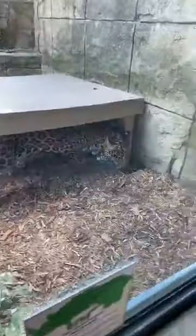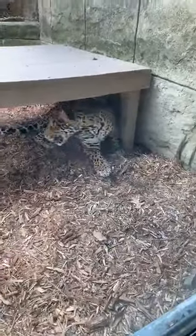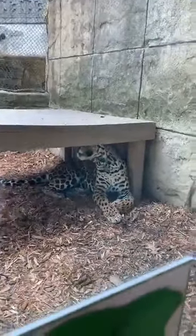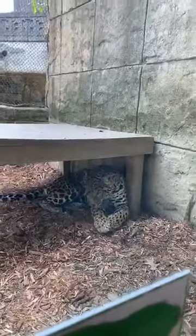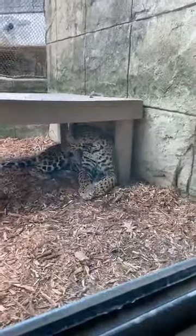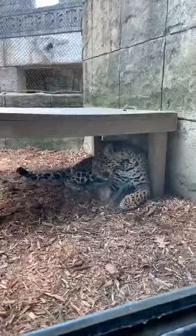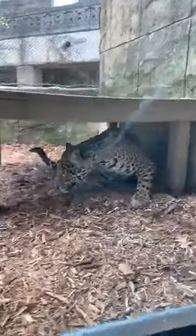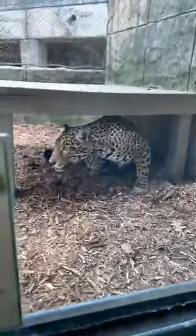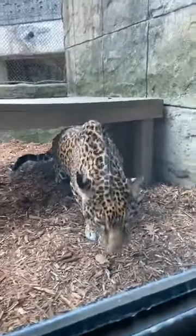So does she ever get lonely, and will she ever get a playmate? She doesn't typically get lonely. One of the things about jaguars in their natural habitat is they're solitary animals, and they only really come together when it's breeding season. As far as getting a friend or a mate, we typically have an SSP every year that will decide that. So we go year to year, and they decide breeding recommendations for us. So we just have to wait and see on that until probably late summer.